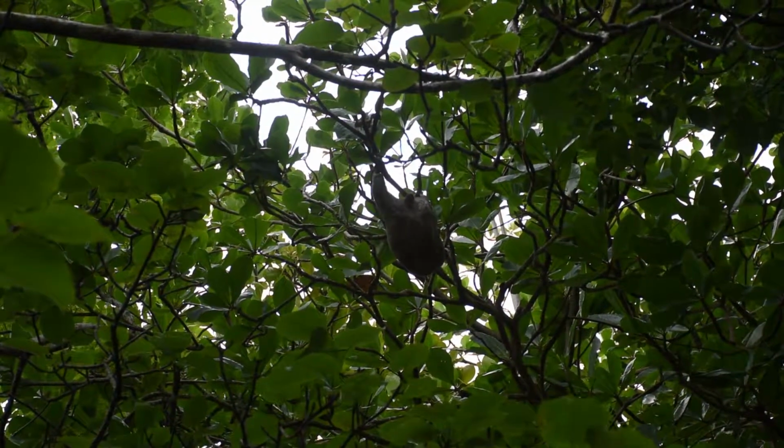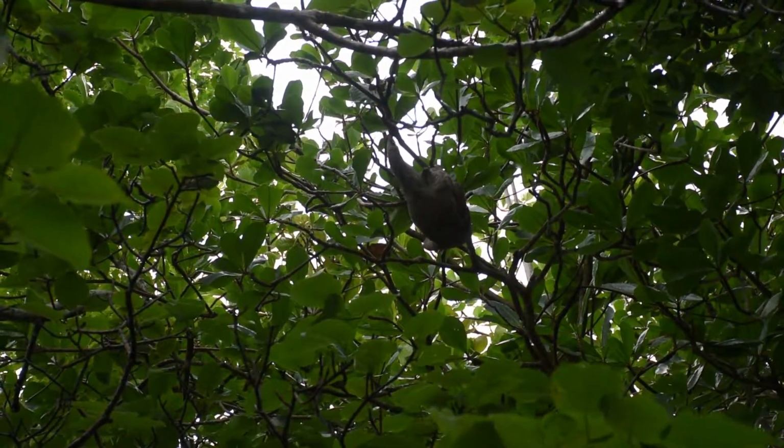There you can see it. Three-toed sloth hanging from the tree.